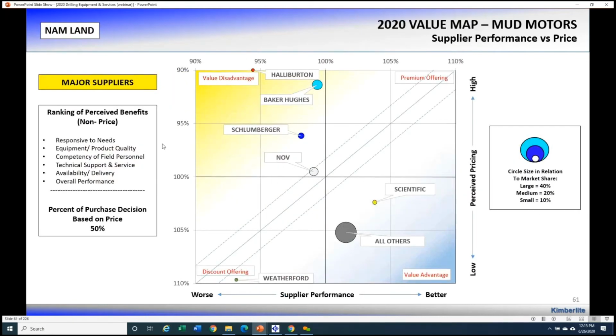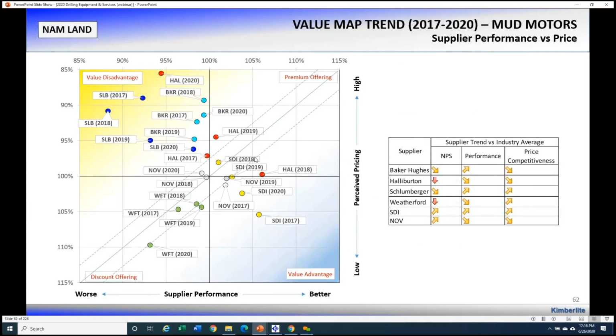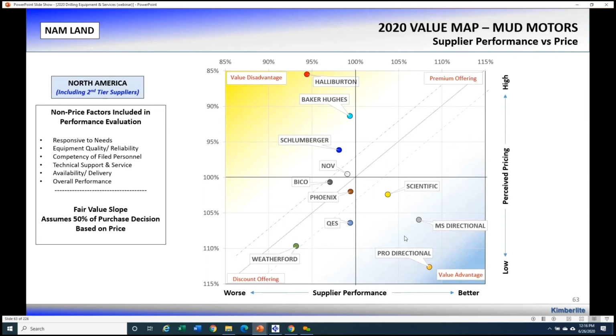If we segment this by North America land, you can see exactly how competitively disadvantaged Halliburton, Baker Hughes, and Schlumberger become relative to suppliers like NOV, Scientific Drilling, and the smaller suppliers in aggregate. If we open this up to some of the second mid-tier suppliers, you'll see companies like MS Directional, Pro Directional, and Scientific Drilling really distinguish themselves through the voice of the operator feedback as being the leading mud motor suppliers, viewed as delivering some of the better overall value in the North America land market.